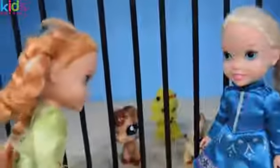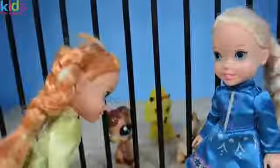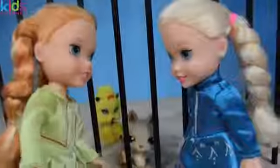Aw, Elsa, look at this little horse. Hi, honey, you're so cute. Aw, what a nice horsey. Anna, look at this cute little dog. Aw, hi, doggy. Hi. Woof, woof. Oh my gosh, Elsa, he barked at us.